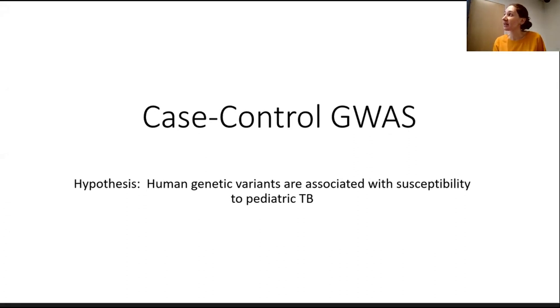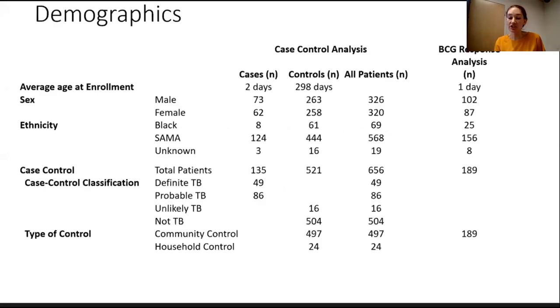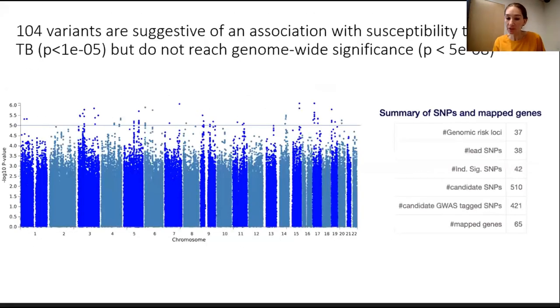We did also, as I said, briefly do a case control GWAS looking at susceptibility to pediatric TB. We did find about 104 suggestive variants that map to 38 lead SNPs across 65 genes, although none met a genome-wide level of significance. That being said, this is the largest pediatric TB case control GWAS that has ever been done. However, there are still less than 1,000 patients in it, which would be very small for a GWAS. So we also defined a second suggestive threshold of a p-value of less than 1 times 10 to the negative 6, and that's where these values come from.